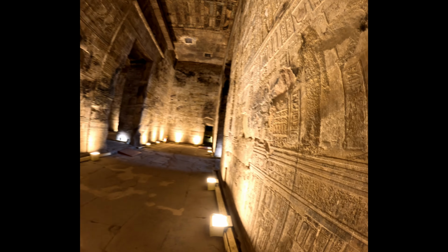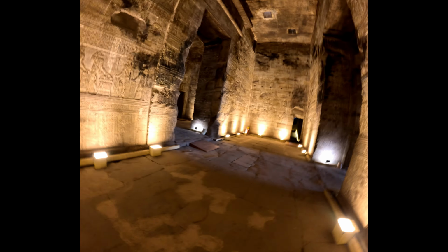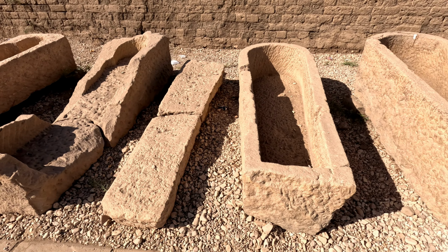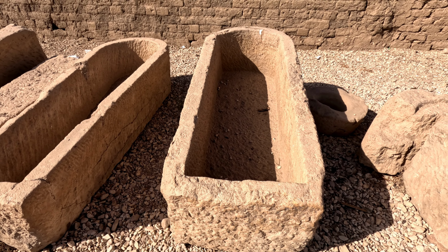So yes, quite impressive. Looks like a sarcophagus. So, for the last hour, I've had the whole temple to myself. There's about 20-30 people turning up there, that's fine. But I've just had that whole temple to myself.